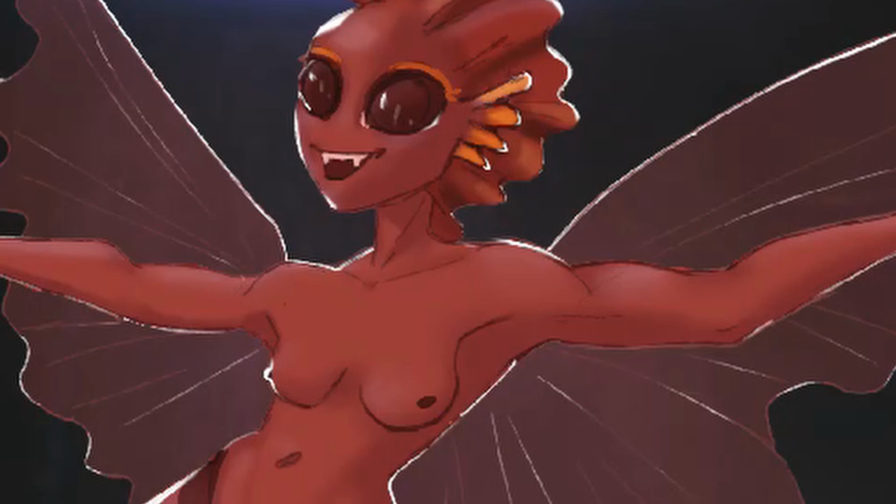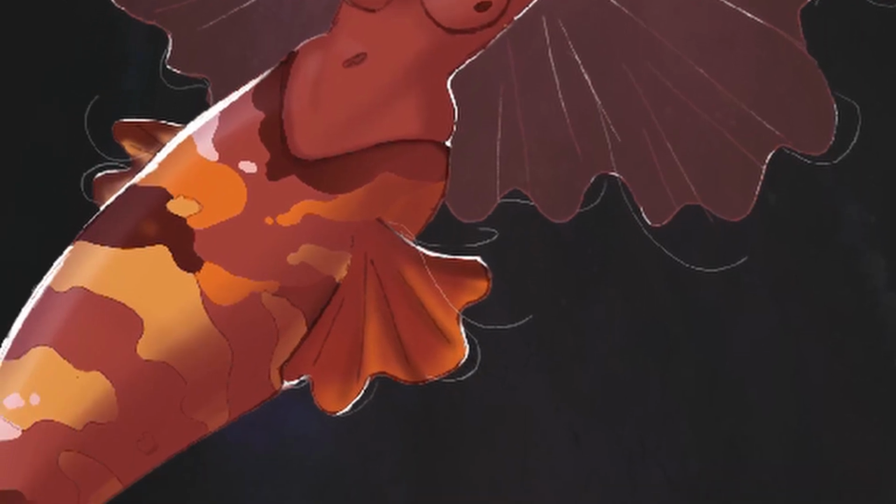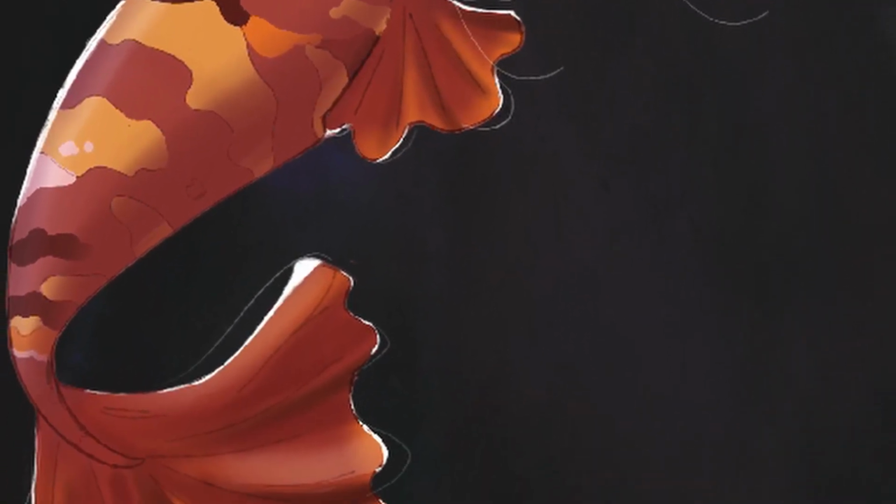And I especially like the rim light I did in this illustration. It makes the character pop out from the background so much, and it just looks really cool.